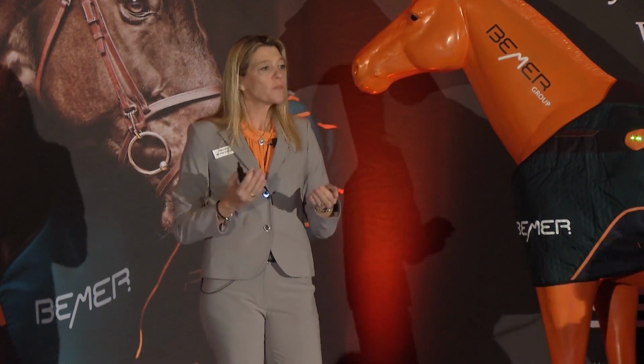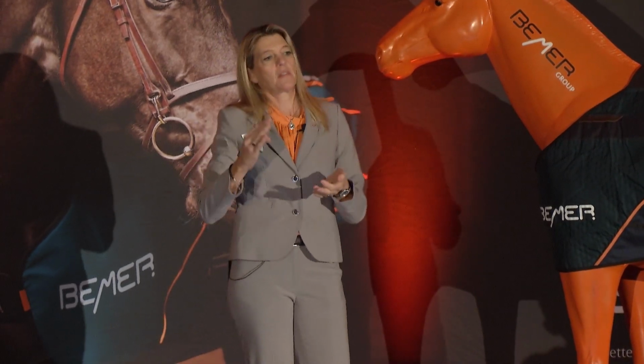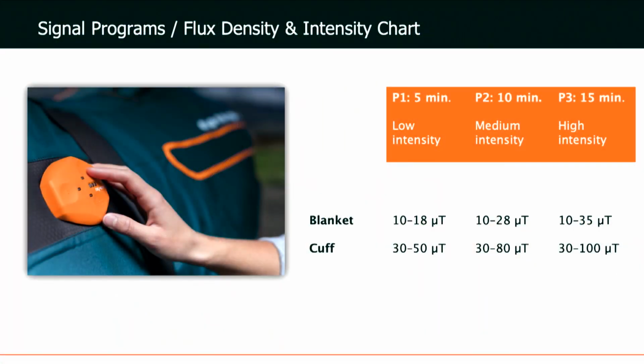Intensities: signal program, flux density, and intensity charge. So it fluctuates. Program 1 is always 5 minutes. Program 2 is always 10 minutes. Program 3 is always 15 minutes. So you don't do all the programs. You make a little program. Start low and slow, and then build up from there. See what your horse likes. Low intensity, medium intensity, high intensity. But let's look at the next line.